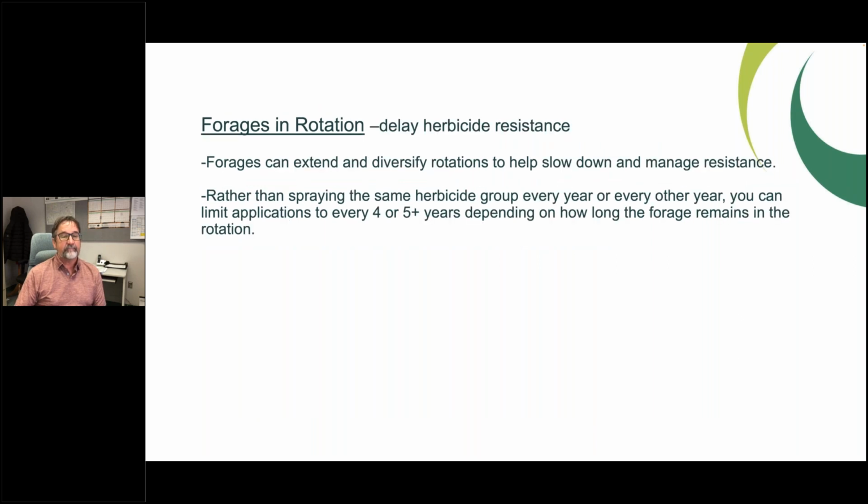So forages in rotation can delay herbicide resistance by extending your rotations and giving your herbicides a break. So rather than spraying the same herbicide every other year, you can limit your applications to 4 to 5 years, depending on how long that forage is in your rotation.